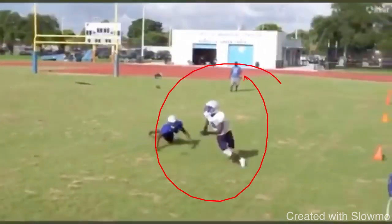So how you can stand out, fellas, when it comes to route running: if you don't pass the eye test, you've got to bring something to the table. If you have average route running and you're average size, you're not going to get recruited. That's just how it is at the end of the day. But let's say you're competing against a guy, and you're both 6'3", maybe 205 pounds. Who are they going to recruit?